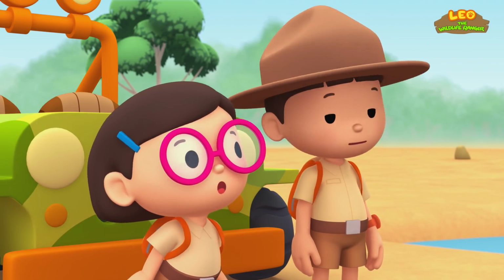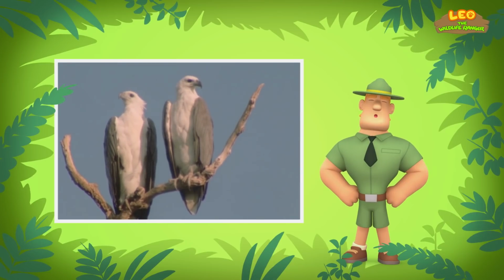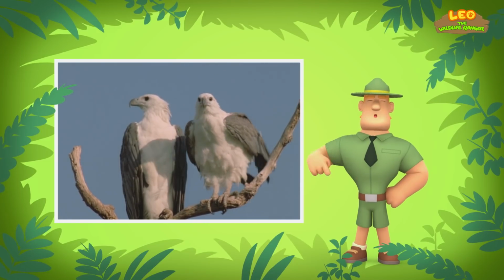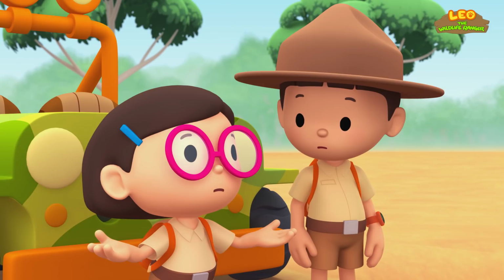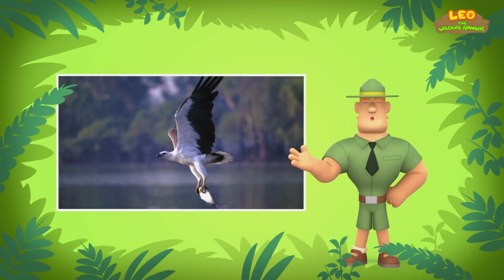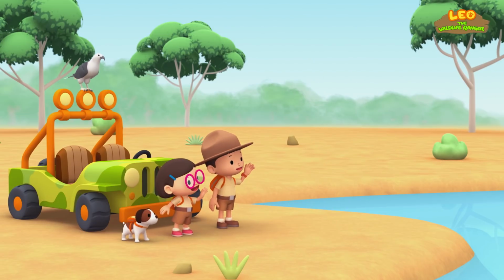It must be worried. Like they say, two is better than one. These birds have good eyesight, and they sometimes hunt together to find food. If you find the place where it can find food, maybe you can find its partner. There's fish in the lake, but we don't see any other sea eagles around. This lake is a bit small, but don't give up. Just look for another place with a large body of water. Good luck, Junior Rangers. Thank you, Ranger Rocky.